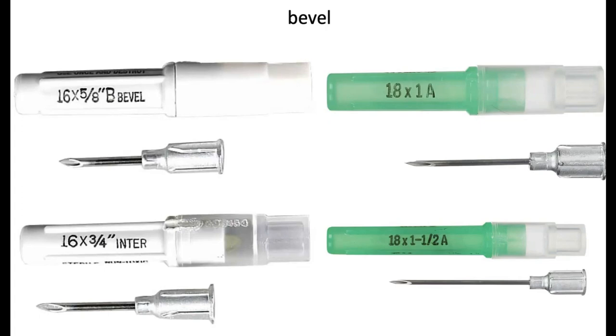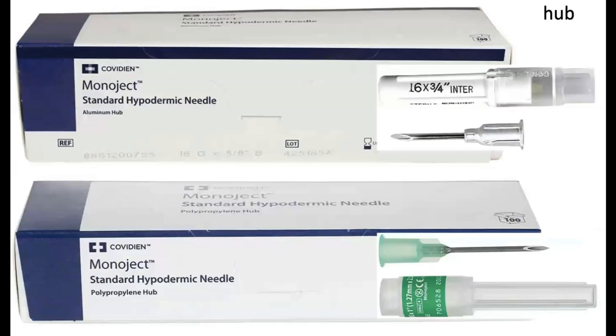The ones we're going to use most often are going to be that 5/8 B bevel there on the top left for giving sub-Q injections. And if we are going intramuscular, that A bevel will slide into the muscle just a little bit easier in that situation. So that may be something else you see when you're looking at needles.